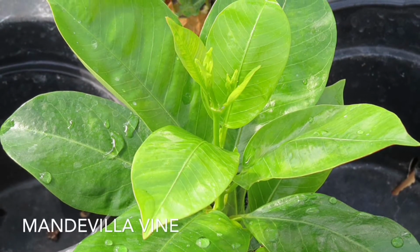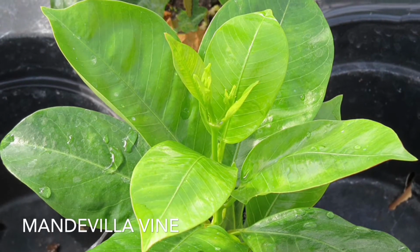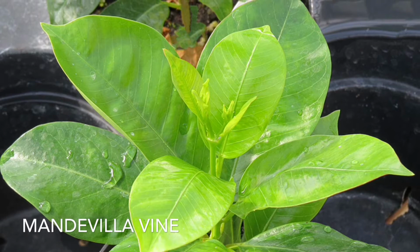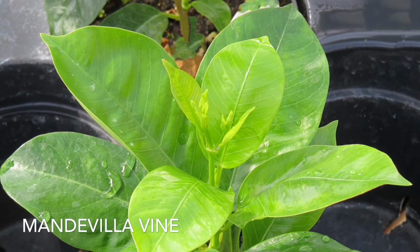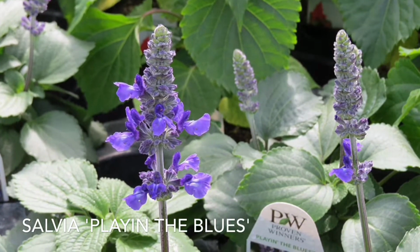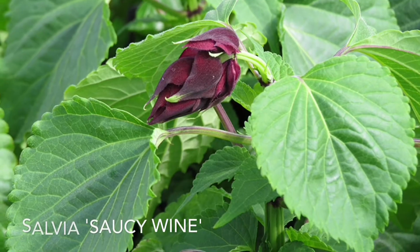Mandevilla vines aren't typically seen in a temperate region like ours, but they are so beautiful. I'm going to grow one in a container this year because I love the foliage and stunning flowers. They are also hummingbird magnets, which I really want to attract this summer. Since they're a vine, they'll need some sort of a trellis to grow on. I'm going to grow these next 2 salvias because they will attract butterflies and hummingbirds, and they look so cool in a garden. They'll grow in part to full sun.